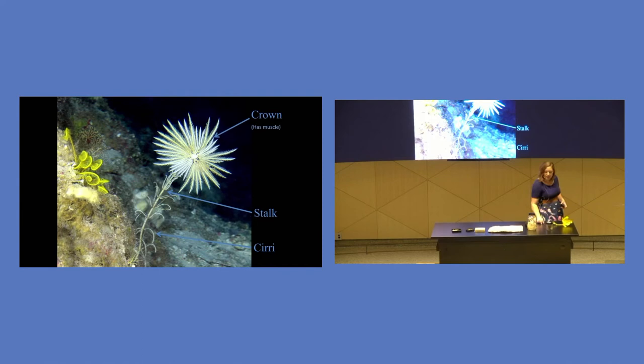So muscles are really important to us, and they're basically how we do everything. I'm standing here, holding two objects in my hand. That's very careful muscle usage. They're critical for our success as humans, our muscles. And in fact, if you think of almost any animal that we think of for extraordinary feats, muscle is a huge player in this. So when we get to the crinoids, we say, okay, their crowns have muscle.